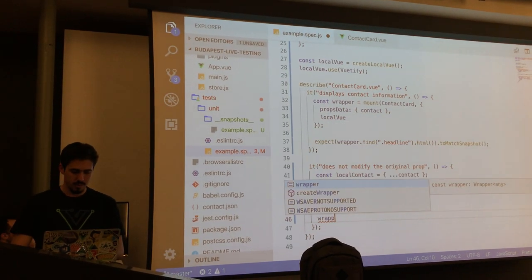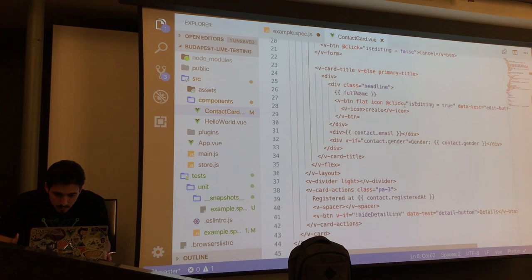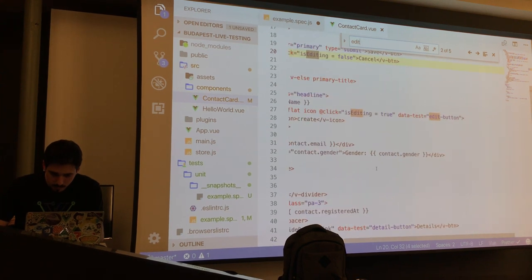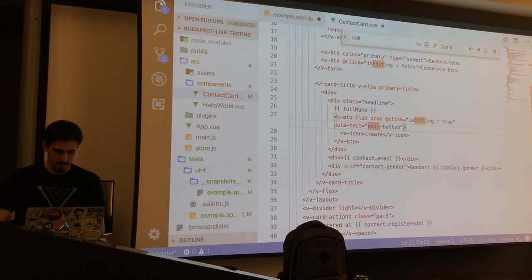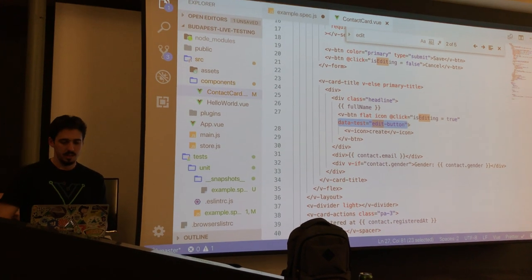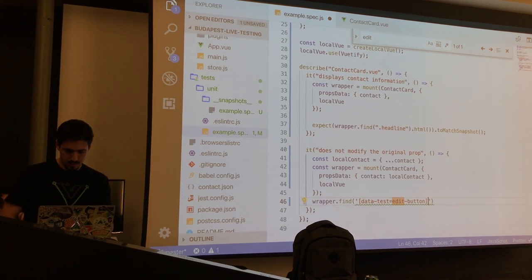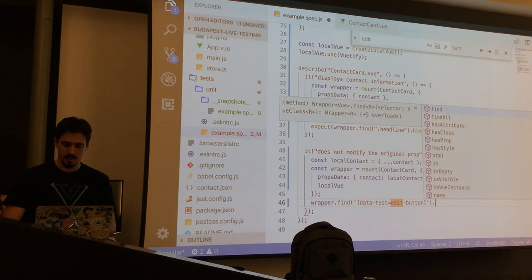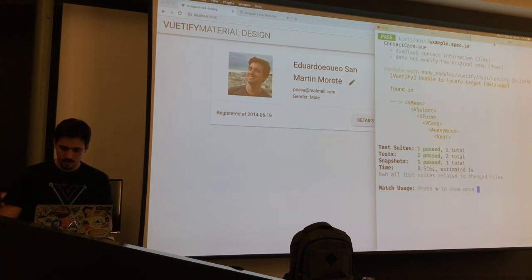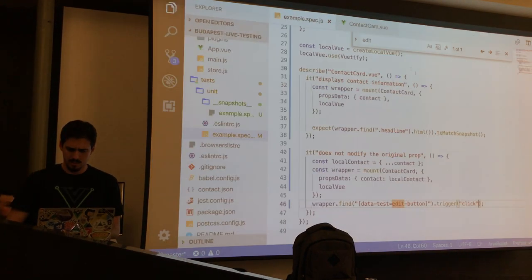So I'm going to go for the wrapper, find the edit button, which I think I already added something for it. There we go. So I have this button and I created this data-test attribute I was talking about before, so I don't add extra classes that I don't need. And now I can just go and find that. And then I can say trigger to trigger a click on the button. Let's make sure that everything works. Okay, so it doesn't find the... Oh yeah, this is a... Is it something I forgot?